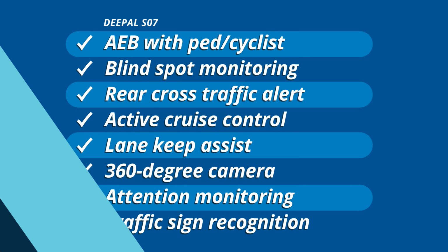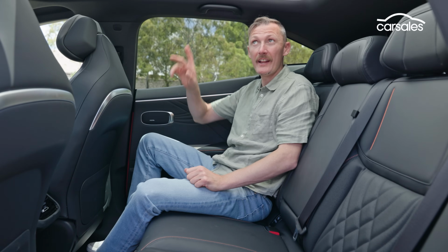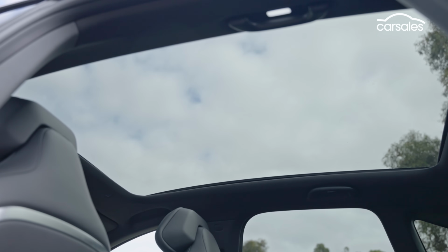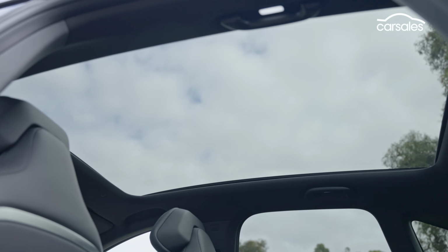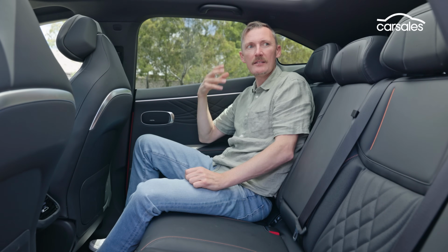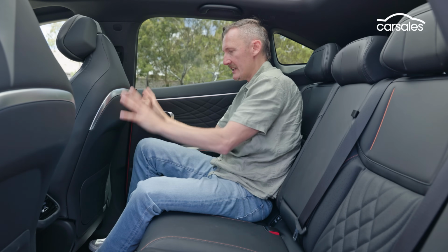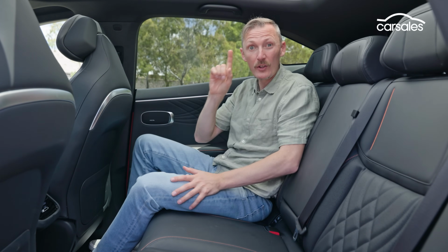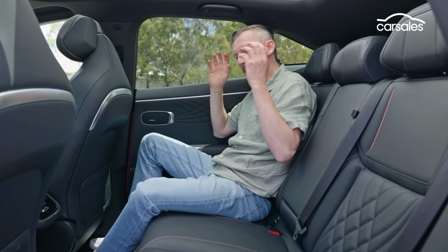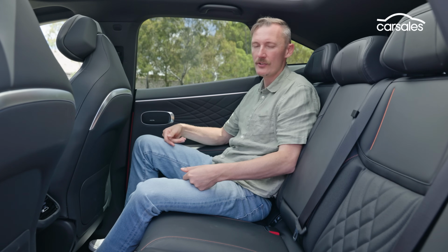Simple as that. Before I get into seat comfort and amenity and all that sort of stuff, I want to point out this huge panoramic glass roof. It's awesome. It's really big. It stretches all the way back here. You've got a really nice view of your surroundings when you're sitting in the back seat. It makes it feel less claustrophobic, which it is a little bit in here, especially with these large seats. But what's awesomer is the fact it's got a physical sunshade, and this is a must on cars offered in Australia where UV levels are huge.